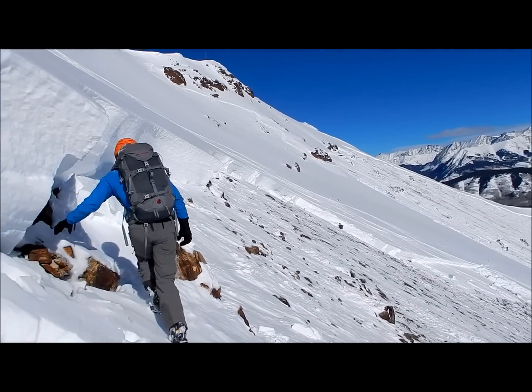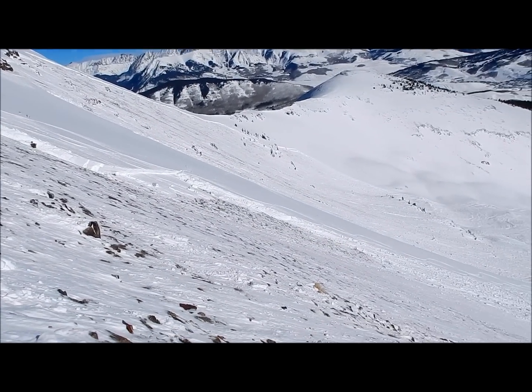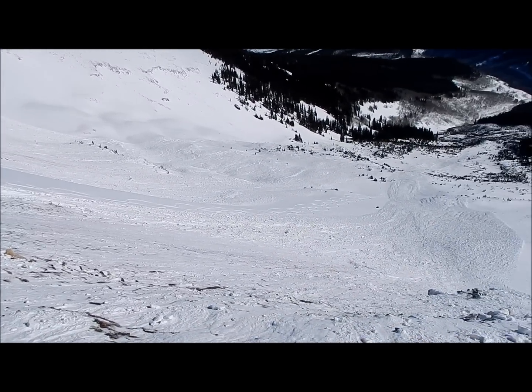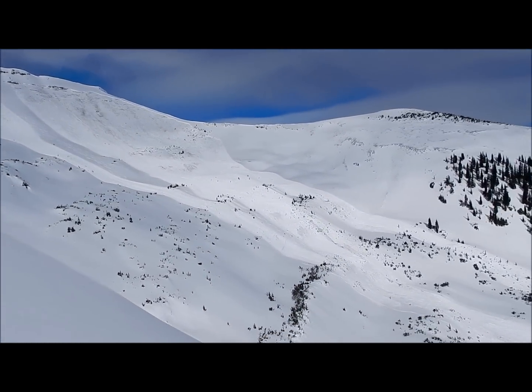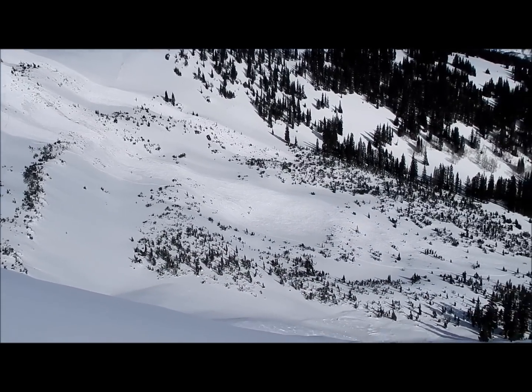You can trigger the slope from below you. You can trigger it remotely. These persistent slab avalanches are the leading cause of fatalities in Colorado, and for good reason. They're really tricky to assess, especially in the Alpine, where winds create an uneven distribution of weak layers and slabs.